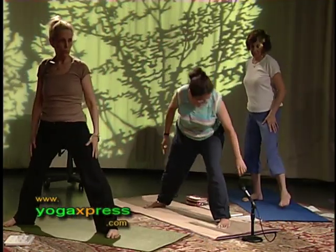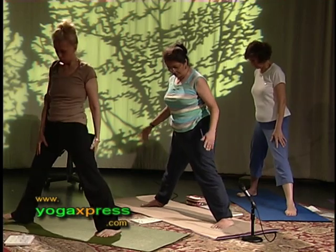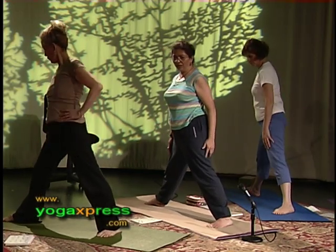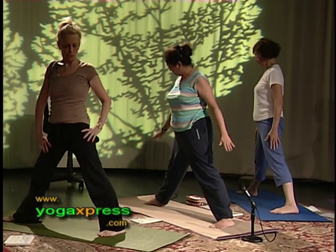Legs extended this time. We're going to go into Virabhadra, brave warrior. Feet are apart about 3 to 4 feet, depending on how tall you are. Now this time, your right foot goes out. Put your brakes on in the left foot. Bring your left toes in. When I say brakes on, make sure that you don't slip. You want to bring your left toes in.